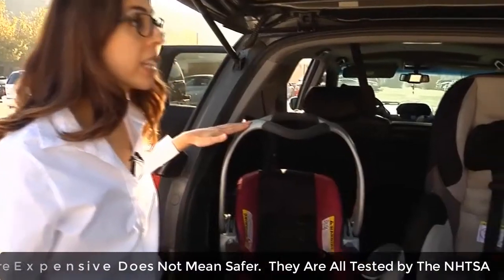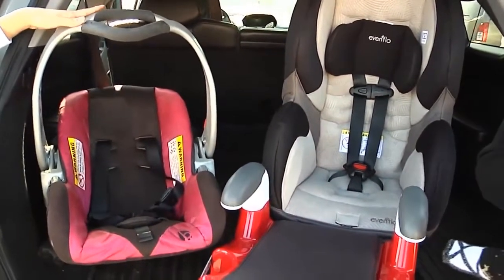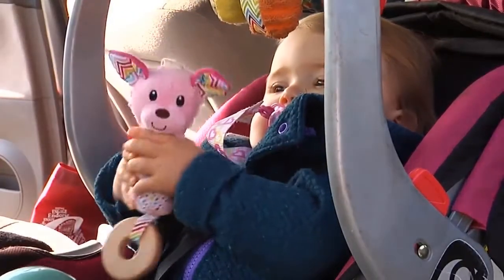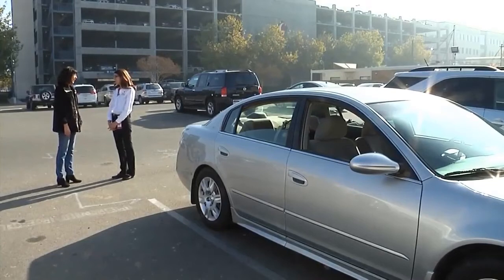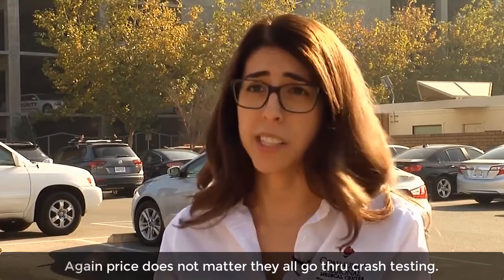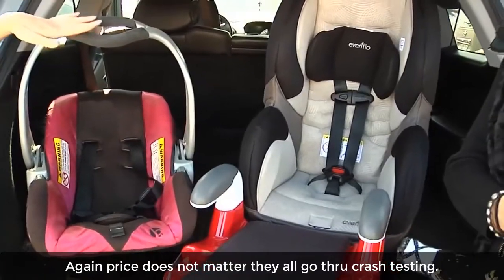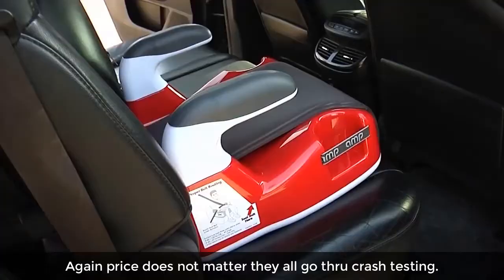Eliana says you want to first make sure that you're using the right seat for your child. You should consider weight and height, not age, when picking one. And price does not matter. Every car seat goes under the same testing. It's all federally regulated. So if you get a more expensive car seat, it's not necessarily safer than a middle of the range car seat. There are 3 types: infant, convertible, and booster.